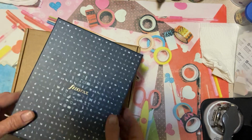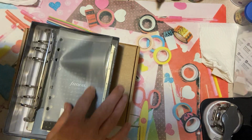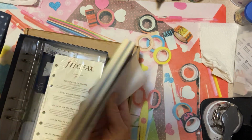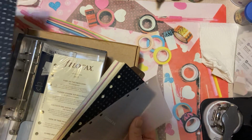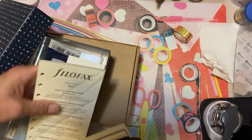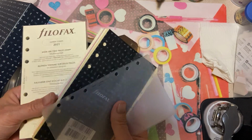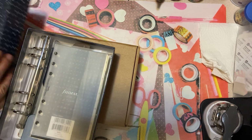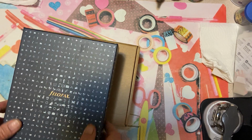And, of course, I have all of these Filofax. They even gave you a year extra for 2021. Look at that. So, I have a lot of this stuff. And it's sitting beautifully on shelves.